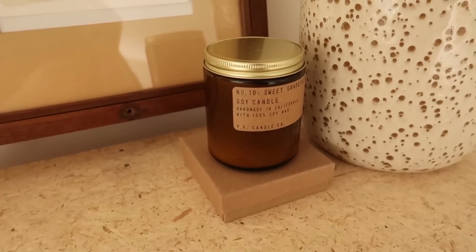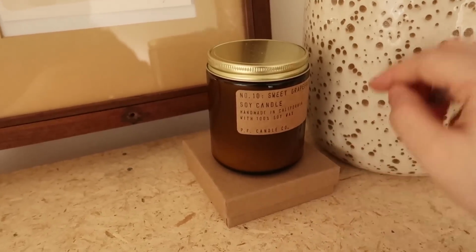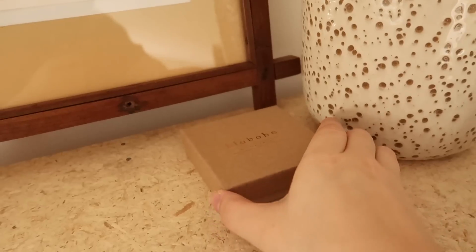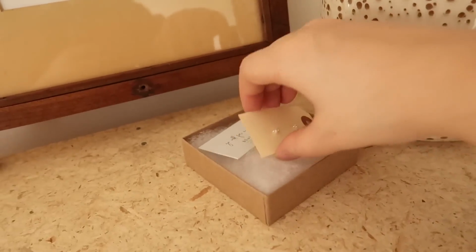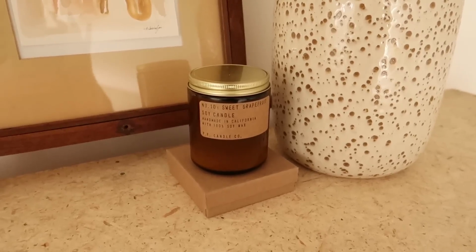This is a soy candle. It is handmade in California by PF Candle Company. It is sweet grapefruit, and it smells amazing. I love it, love it, love it. And then here I just have a little gift that one of my best friends gave me for being a bridesmaid in her wedding, and they are absolutely stunning. They are from a store called Blue Boho, if you are interested in those.